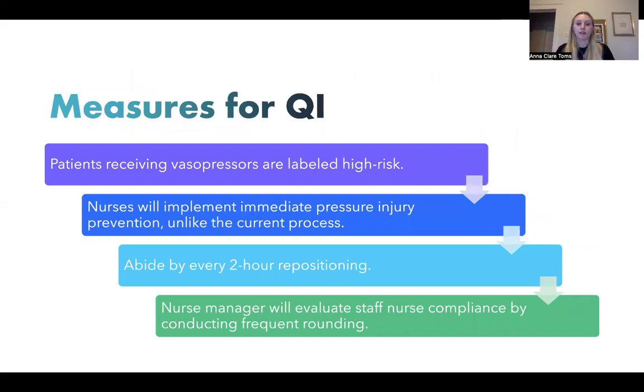Every patient receiving vasopressors is going to be labeled high risk. High risk patients are going to need a little bit more attention when it comes to repositioning and pressure injury prevention. Also, I'd like to add the high risk group is going to include patients who are solely reliant upon hospital staff for daily activities and repositioning.